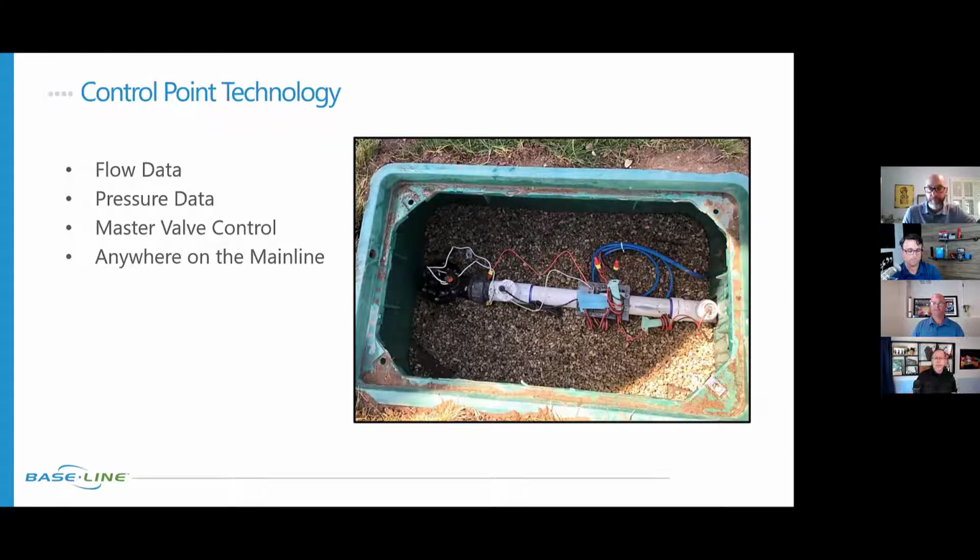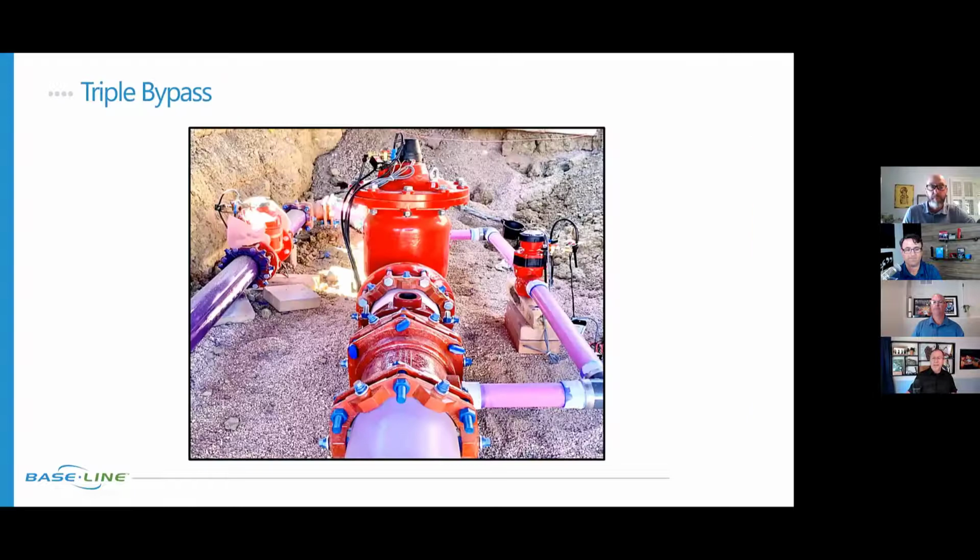Now, this little guy is pretty typical. It looks like that might be a 1 inch, but this is not what you used. You used the same technology, but you used a beast like this. And this is cool. Why don't you tell us about what's going on here? What we've got installed? Yeah.